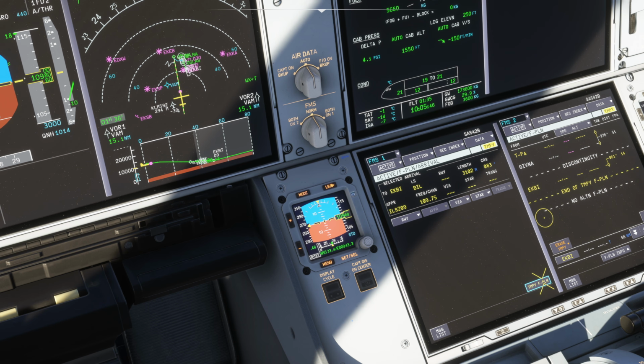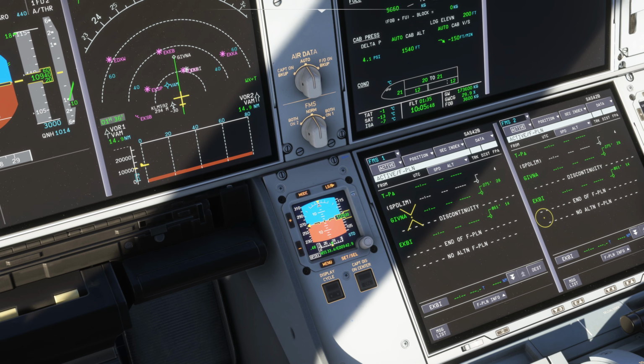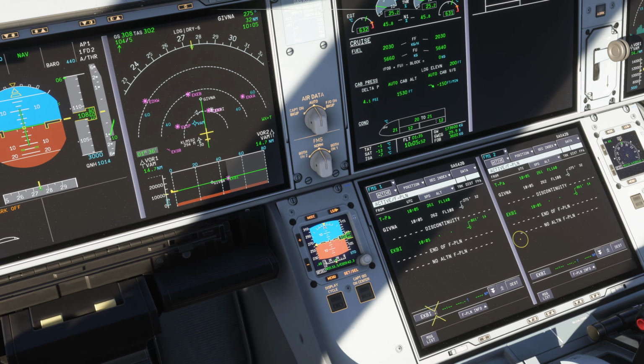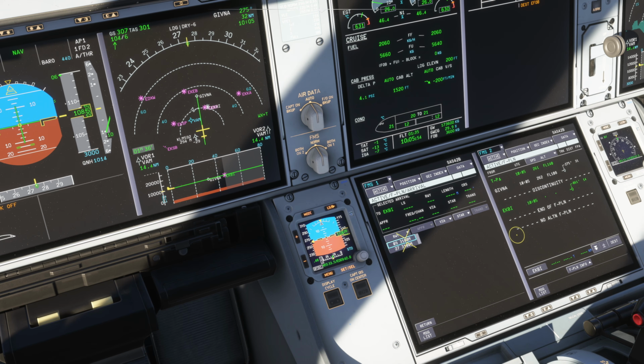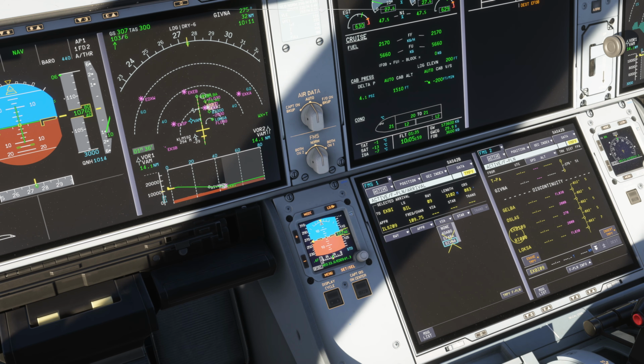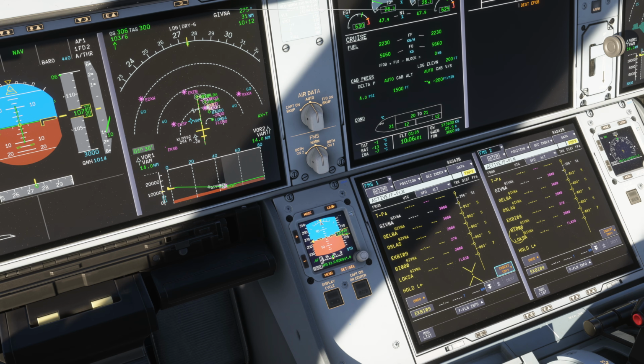Insert that. Insert temporary. KLM 592. KLM 592, turn right, heading 290 degrees. Runway 09. ILS Zulu via Givner. There we go. Insert that.